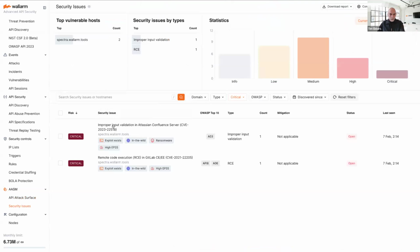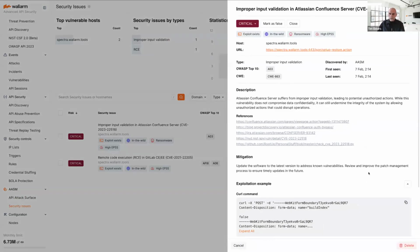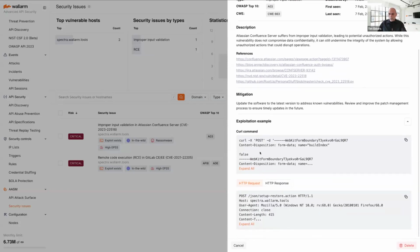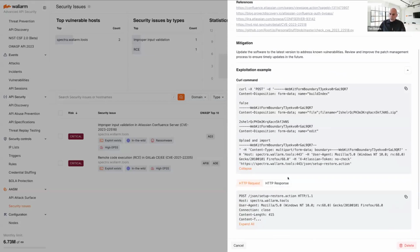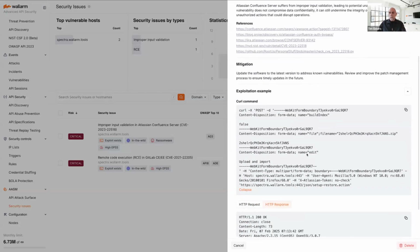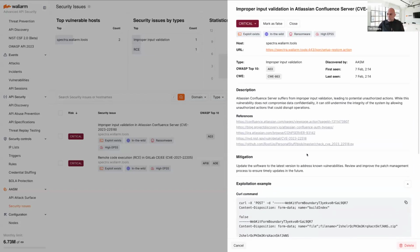So here you'll see this CVE. This CVE is an Atlassian CVE. It tells you if exploits exist very quickly, if it's in the wild, and the like. So what this does is it gives you a single place where you can go and look to see how important it is to fix or block this particular type of attack. We also give you the full request and response data so that you can look at this and do it yourself, or look at the responses and see what it did, and then compare them if you do it yourself.